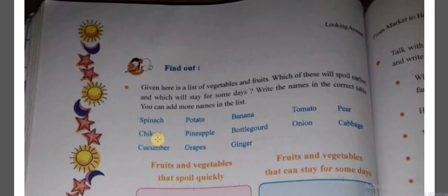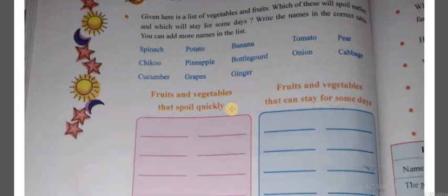Now, next question. Find out. Given here is a list of vegetables and fruits. Which of these will spoil earlier and which will stay for some days? Write the names in the correct table. You can add more names to the list. So here, observe the list of fruits and vegetables: spinach, chikku, cucumber, potato, pineapple, grapes, banana, bottle gourd, ginger, tomato, onion, pear, and cabbage.